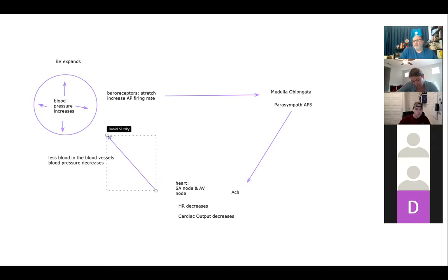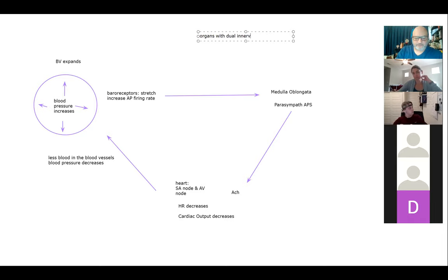And so in this way, we can make dynamic changes by constantly changing how much parasympathetic and sympathetic input is going to the heart. And remember, that's the advantage of having organs with dual innervation. That's a fancy word. What does dual innervation mean again? Innervated two different ways. Yep. And since we're talking about the autonomic nervous system, what would those two different ways be? Sympathetic and parasympathetic. Exactly. So organs get dual innervated by sympathetic and the parasympathetic nervous systems. It allows us to have, remember what we called that, autonomic tone.